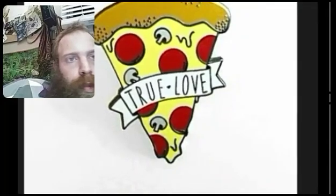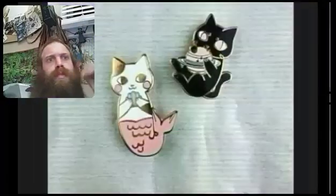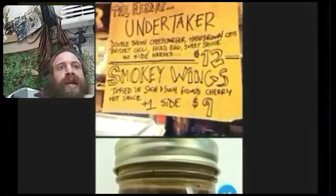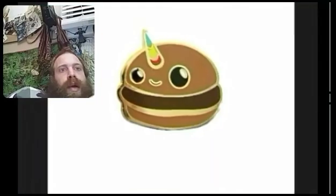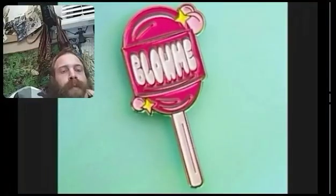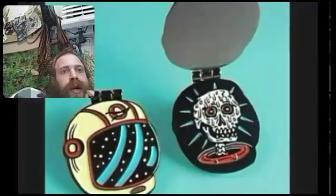See another cat donut. Cat mermaid. Watermelon skull. Cactus with sunglasses. Sunglasses, I think, are like live. Always hungry for a hot dog. CP from Club Penguin on the hat. Unicorn hamburger. An eraser is used a lot. I think that means like drugging, brainwashing. Blow pop sucker. That one's so sad. That was a dead astronaut, by the way, like hidden dead astronaut.